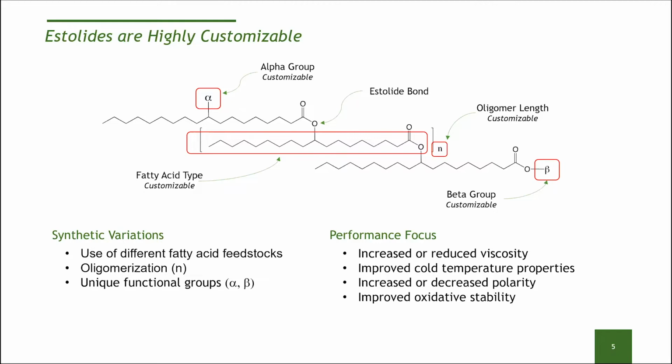In this case, the things we focused on are hydrolytic stability of the molecule, and that's done by choice of the beta group and the inherent structure of that secondary ester estolide bond, good oxidative stability by using fully saturated esters, and really good demulsibility, meaning it separates with water. And once again, that's really about the alpha group we're putting on our molecules. So we feel that estolides with this technology really addressed those three critical issues in the environmentally acceptable lubricant bio-based platforms.